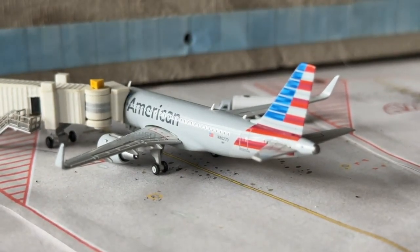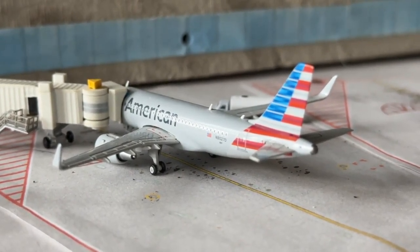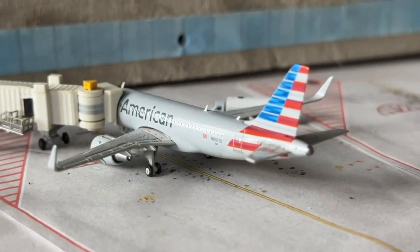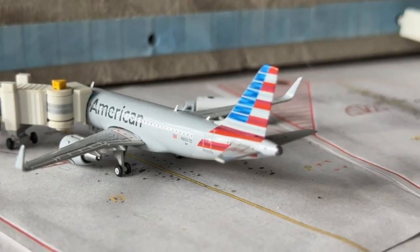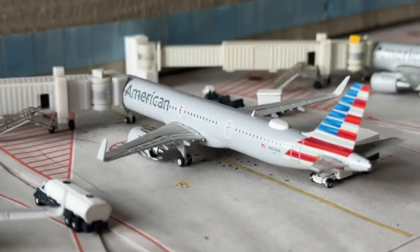I'm sorry that the sun hasn't broken at all. I thought that we would eventually get a break, but the clouds have been so tight in terms of the windows. Maybe we'll get lucky and get a break here, but nevertheless, this 319 is currently loading up. And you can see it off the reflection of the aircraft.